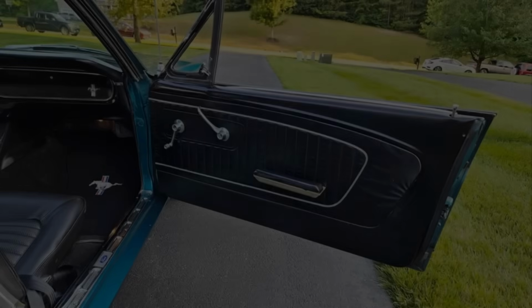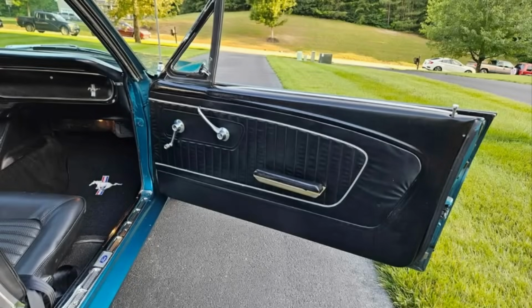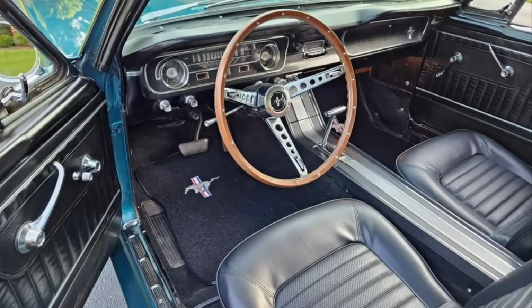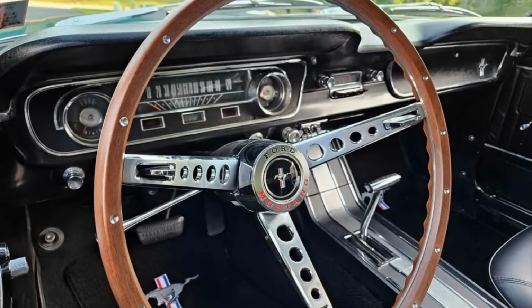Overall, this 1965 Ford Mustang Coupe represents a compelling opportunity to own a classic car with strong mechanical integrity and iconic styling. Priced at $29,500, it is positioned as a premium example of the early Mustang era, ideal for collectors or drivers who want a well-sorted car that's ready to hit the road.